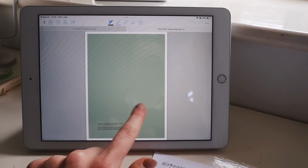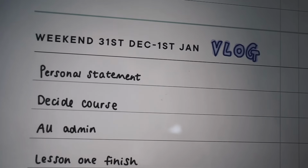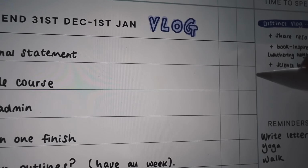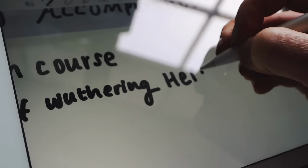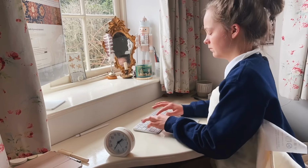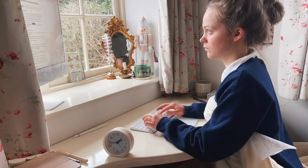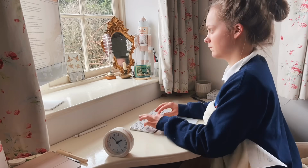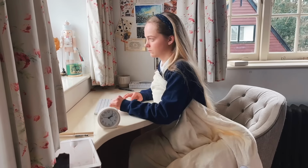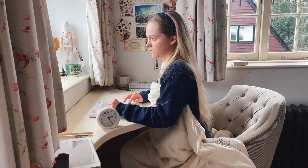Then when I got back, I just planned my day using the digital version of the yearly planner, which is still available on the website. And then just to keep myself motivated, I set a 1-hour timer and told myself that I needed to stay focused in this time. I was still kind of getting over the flu here, but I did also have to get this application in. So timers were helping to just keep me more focused. And yes, that's basically all I did this particular day. But I managed to get the personal statement written, which was definitely a good thing.